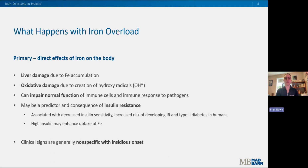Some of the primary effects of iron overload include liver damage. The liver is the main storage site for iron in the body, and excessive iron accumulation can damage the liver over time. Though fulminant liver failure is rare, thankfully, unless the animal is quite young. Oxidative damage is another effect. Iron's high affinity for oxygen means it can form hydroxyl free radicals, which then damage cell membranes and other tissues. Immune suppression is another effect, and this occurs via impairment of normal immune cell function and normal immune system responses to pathogens or antigens in the body.